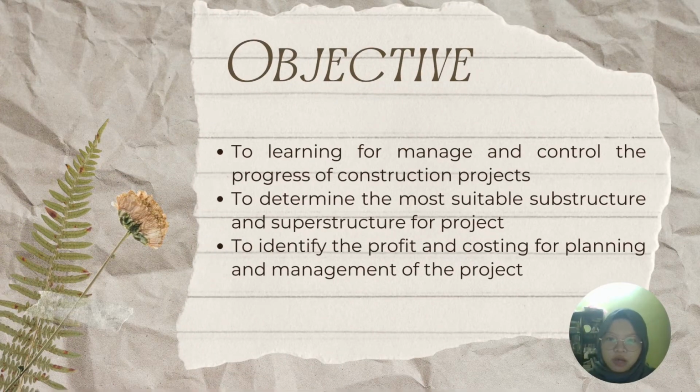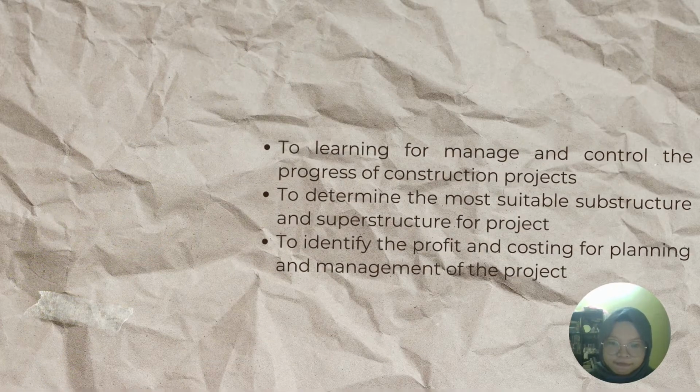For our objectives, first, to learn to manage and control the progress of a construction project. Second, to determine the most suitable substructure and superstructure for the project. And third, to identify the profit and costing for planning and management of the project.